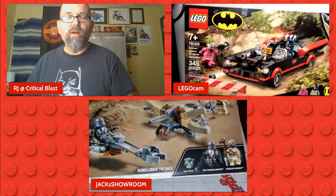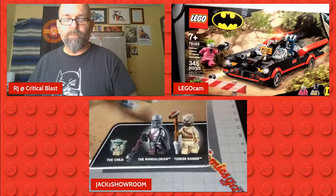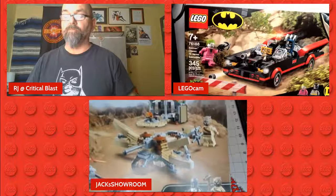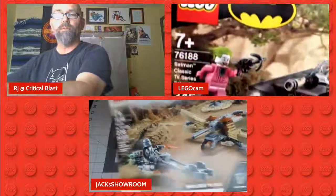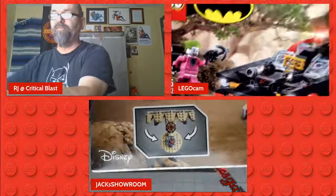I like it. I almost got Obi-Wan Kenobi's house. I was going to build that to keep with the Star Wars theme, and then I was like, this was just right under it. If that's the right price, I'm grabbing it. And I scanned it and it was. I'm like, it's done. This, by the way, is set number 76188. It's got 345 pieces.